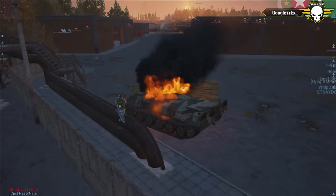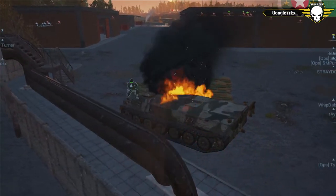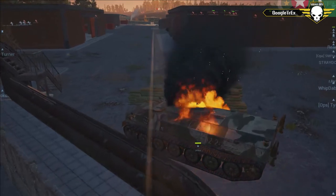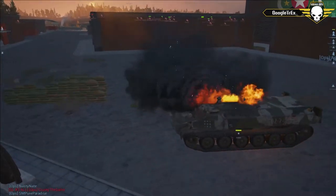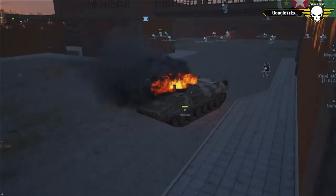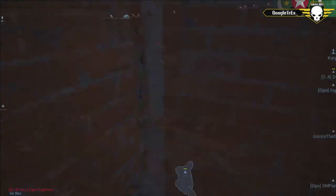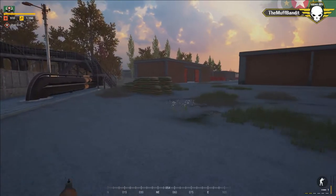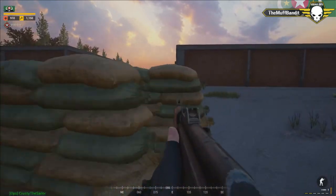S-Klein trying to back out of there. Oh, and oh, he just bails. No. He bails and he gets down. Oh, he got back in it. He's going to try and get it out of there and save it for another time. Yeah, it looks like those sandbags didn't do any good against non-explosive fire. Yeah, sandbags, they're not going to stay as defense much for a while.